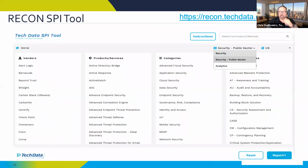Now, the last piece I want to show you before I turn it over to Q&A is, hey, Chris, Tech Data has a lot of different security products. How do I know which ones are which and who does what, and how do I navigate all these security products? Well, we've set up another website that is interactive. You can see it in the upper right there: recon.techdata.com/spy tool. Spy tool is a solution product inventory tool.